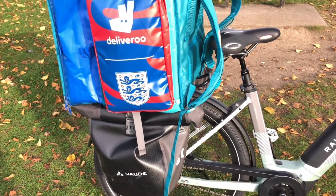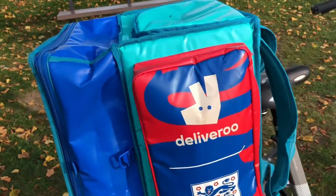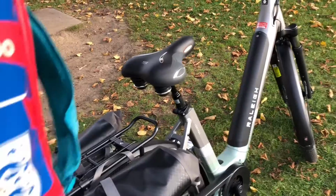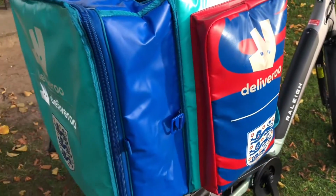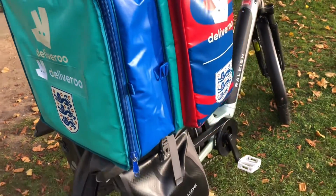Although it'd be a struggle to get into the panniers then. So I think I prefer the setup that I've got, and then when I get there, I can just rest it on the back there, take the food out, give it to the customer. Job done. Away you go.